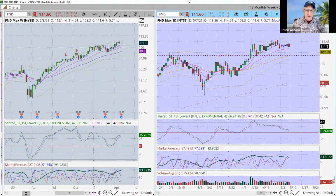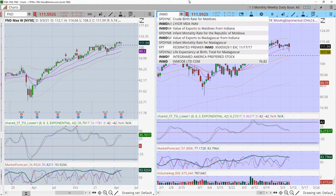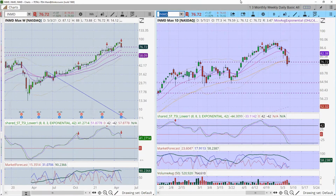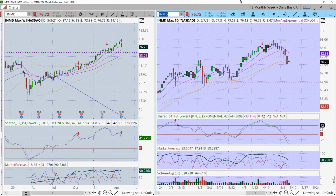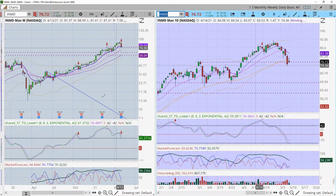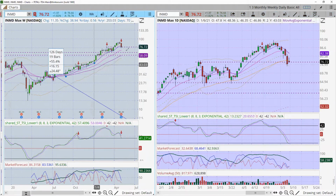And Steve, I have INMD. Integramed, yeah. This has been a fantastic performer. I mean, it really has. It's been quite a while on IBD 50. Occasionally it gets off of it, but it gets back on. I like the long-term weekly setup chart. It's in a very strong trend. We're pulling back this last week and this week, and I think we're setting up a very nice potential buy.